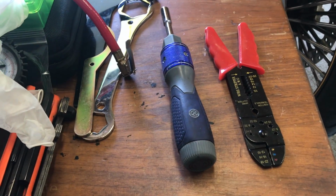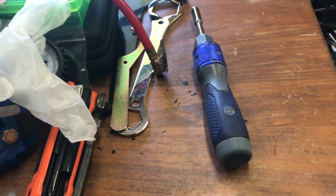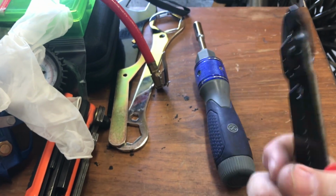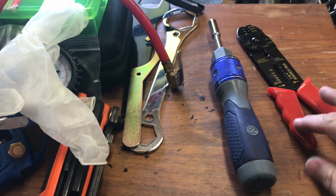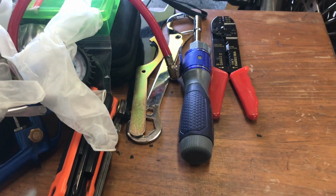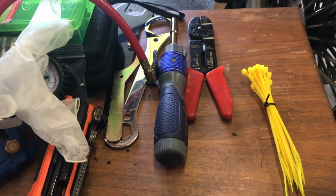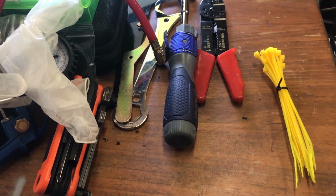Pair of wire crimper strippers. They are cheap. These are not the ones I use daily. Obviously, you can see how clean they are. They've never been used. But they're small, cheap, and light. If I lose them, break them, whatever, but I have them if I need them. Zip ties. Man's best friend when needed.